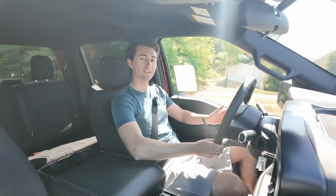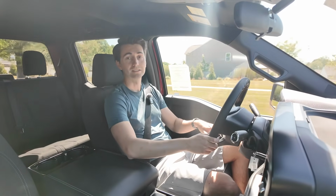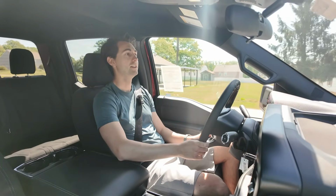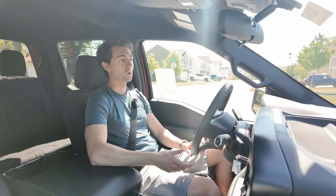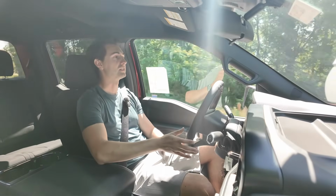But exterior wise, I think it looks really good with the 22s, the whole body kit design. It is a really sleek, eye-catching truck, especially in this color. It's a beautiful color. So it really stands out and pops if that's what you're going for. So not a bad way to go if you're more into just a stylish exterior and you don't care about the bells and whistles on the interior.